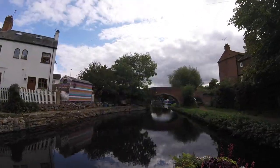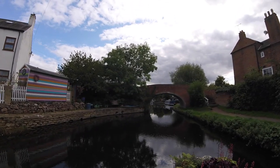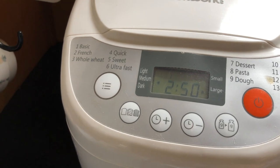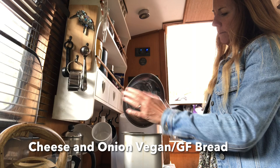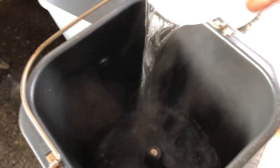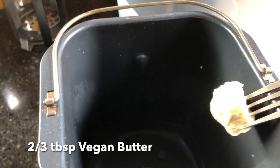Last week I mentioned that I was trying to save gas, so when we're cooking we're trying to use other alternatives. So we have this little electric bread oven that makes other things, not just bread, and today I'm going to try a gluten-free vegan bread in it whilst we're cruising. And it's very hard to make a gluten-free vegan bread. I have not cracked it yet, but I'm going to give it another go today.